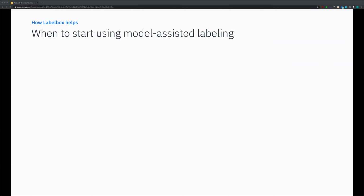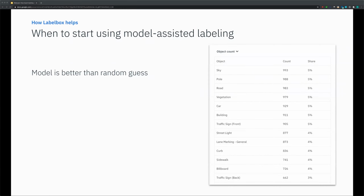And so if we pull everything that we learned today together, how do we know when to start using model-assisted labeling? As with anything machine learning related, we should put on our scientist hats and experiment. But one way to know when you're ready to start is your model is better than random guess, and your model has exited that small data region that we talked about, and you're squarely in that power law region. And so we can use Labelbox to see if this is true by looking at whether we cover rare examples sufficiently, and whether we cover the general cases sufficiently. You can hop in Labelbox and see what makes up your data set.